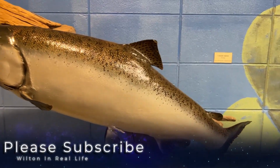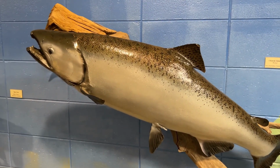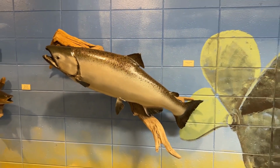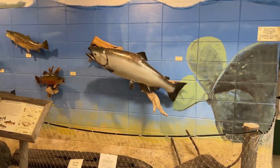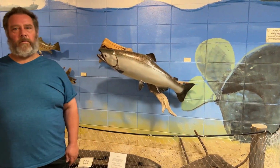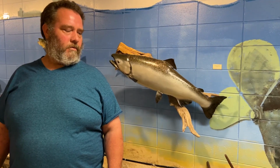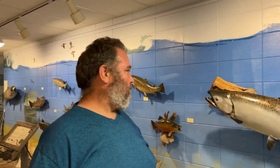Cool. So this is a Chinook salmon, and Don was just telling me it's the same size as the biggest fish he ever caught. So now stand there for scale. Move a little closer. There. I can't really get that close. It looks way bigger in person, but that's what he says. That's Don's fishing story.